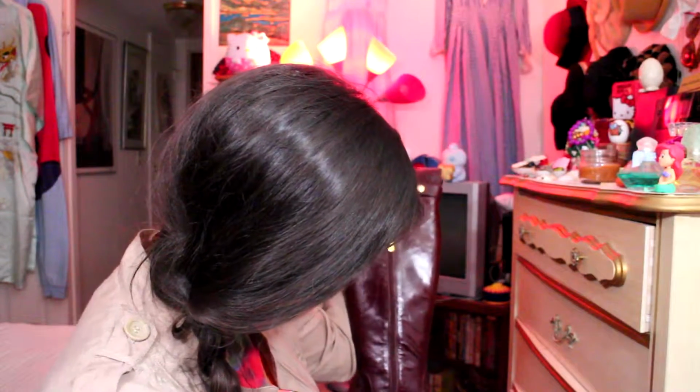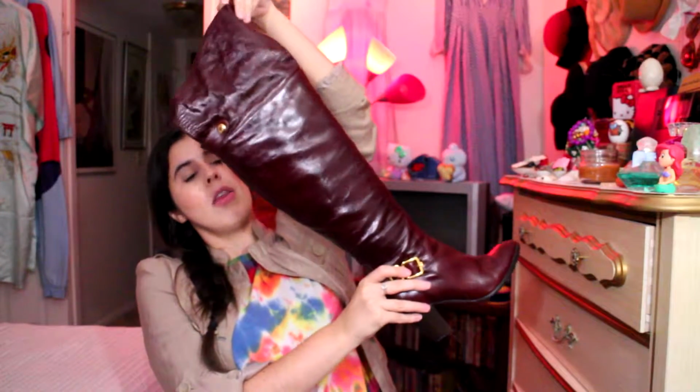And the second pair I got are crazy. They're from Paris, and I googled the brand and couldn't come up with anything because they don't have any online presence, but they are, let me back up, these oxblood over the knee boots. They're real leather, super soft, nice leather. They're made so well. They fit me perfectly. You can wear them over the knee, like thigh-high boots on me, or you can fold them down to be below the knee, and then they look like awesome pirate boots. I can't wait to wear these.